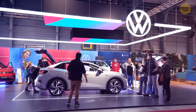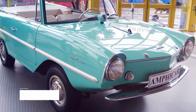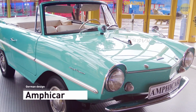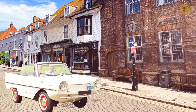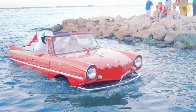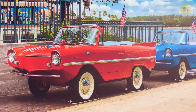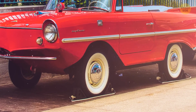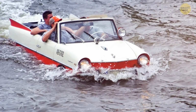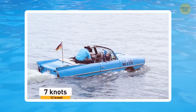German engineering has always been at a high standard with automobiles, and one model, the Amphicar, took them to another level. A car that could also be driven into the water and could function as a boat. While driving at modest speeds on the road, the wheels are slightly lower than normal, but once in the water, the front wheels work as rudders.